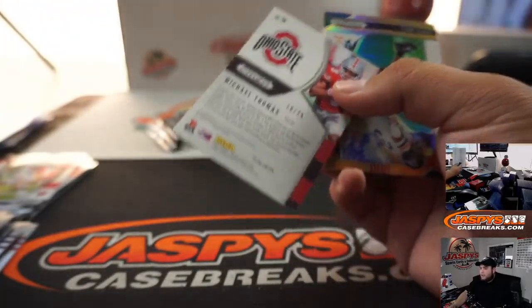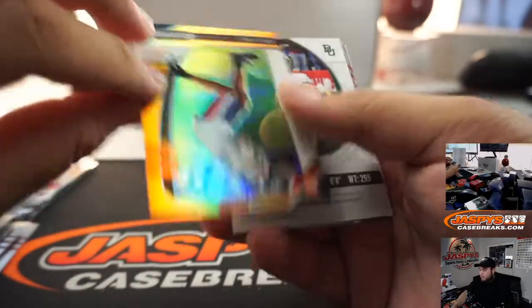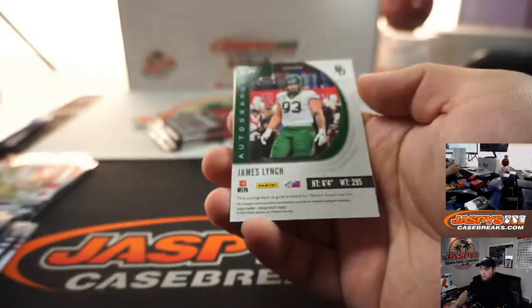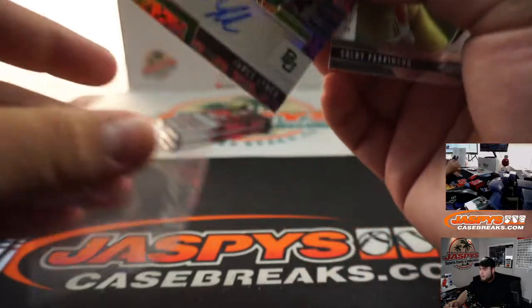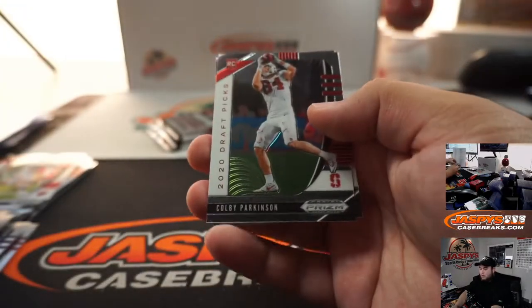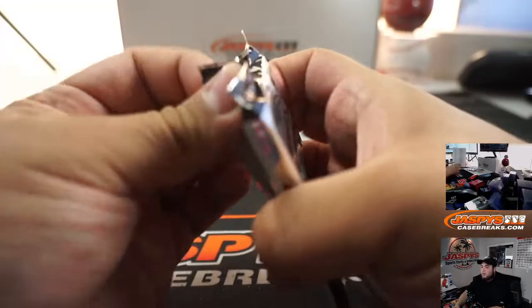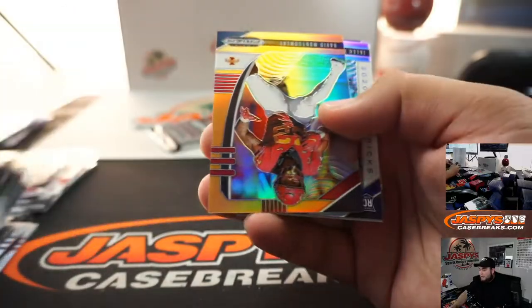Michael Thomas is 75. Bryce Hall. And James Lynch for Baylor. Little snake background right there. Baylor Bears going to Fred, last spot mojo. No problem, man. Alright, guys, two more packs.